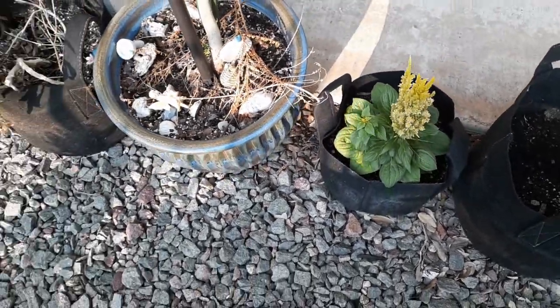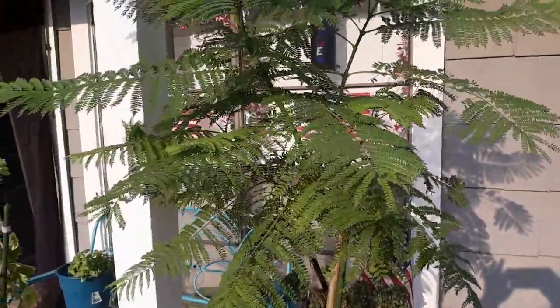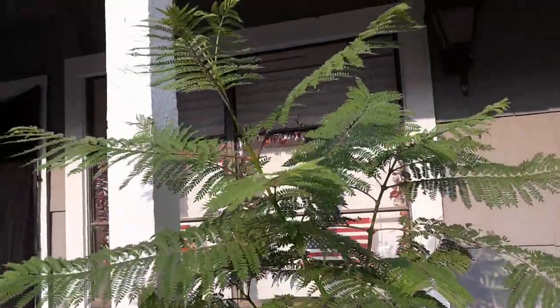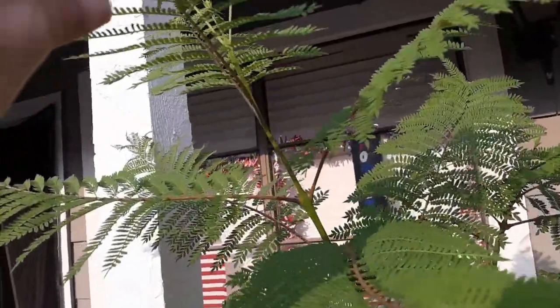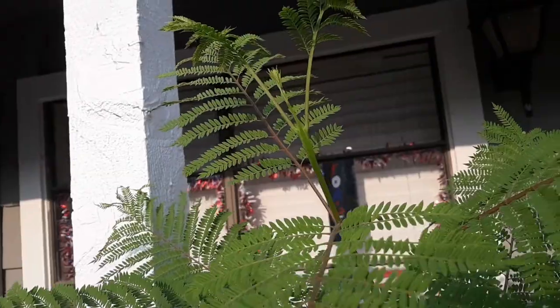And then, y'all, this jacaranda tree just keeps on growing and growing. In fact, if you look up here, it's growing some new leaves.